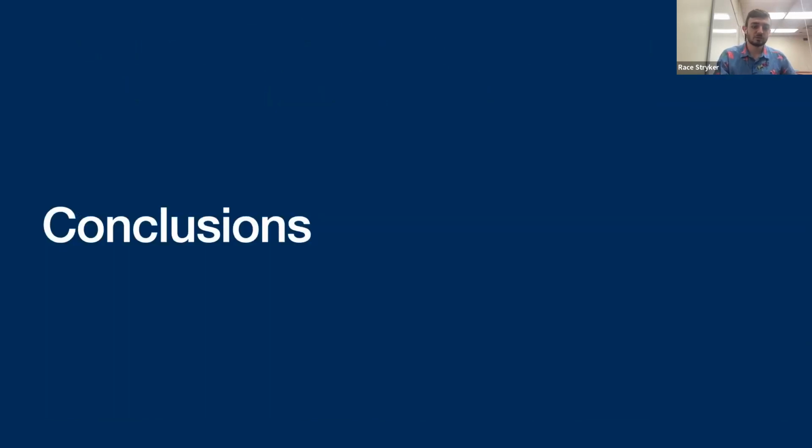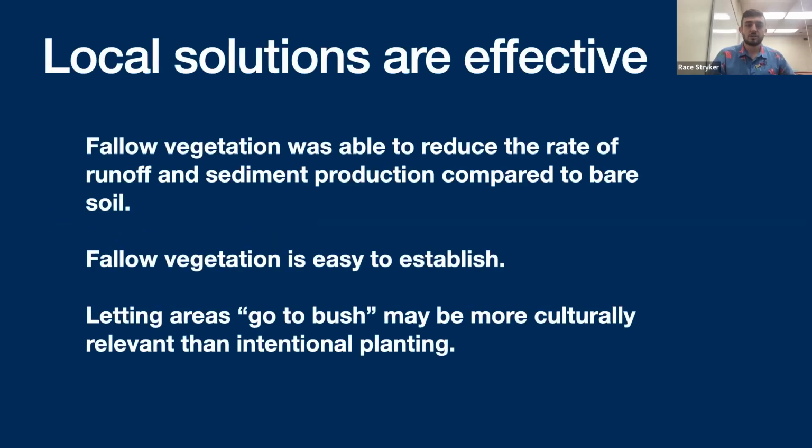So the main conclusions that I have from this experiment are that the fallow vegetation was the most effective because it performed the best across all of the response variables. And in terms of its performance related to vetiver grass, it's much easier to establish. The vegetation was allowed to establish for 3 months, and we had much faster growth from the fallow cover type than the vetiver grass. Also, vetiver grass isn't appropriate in all ecotones.